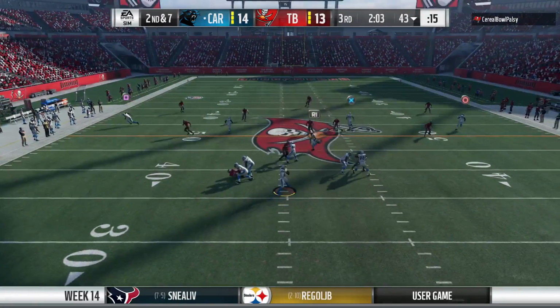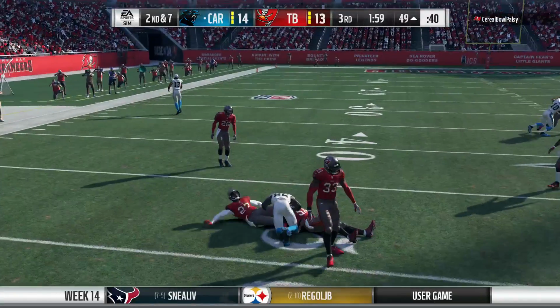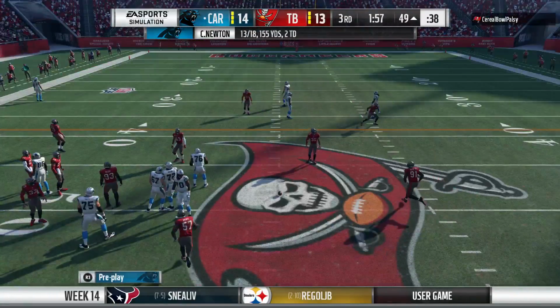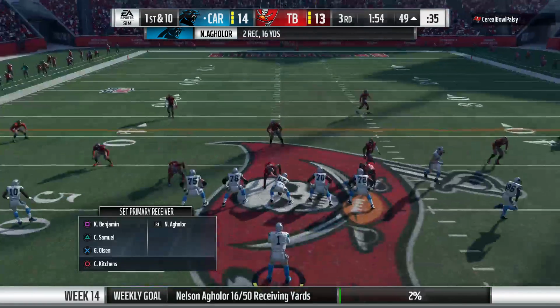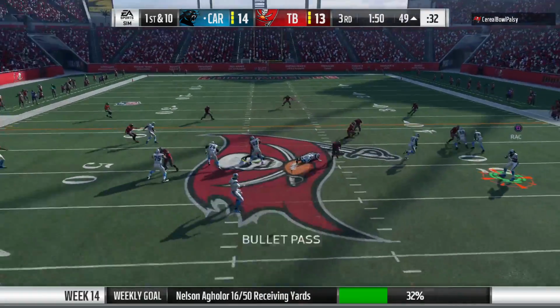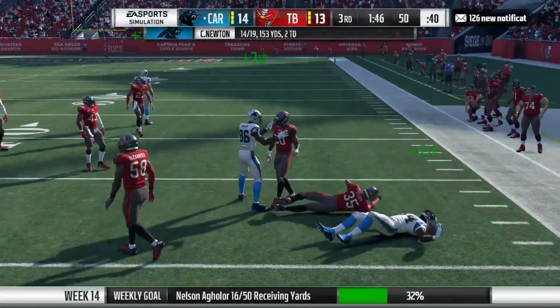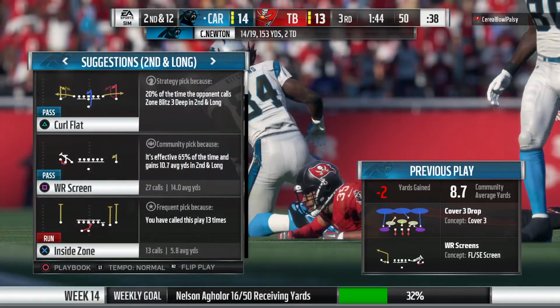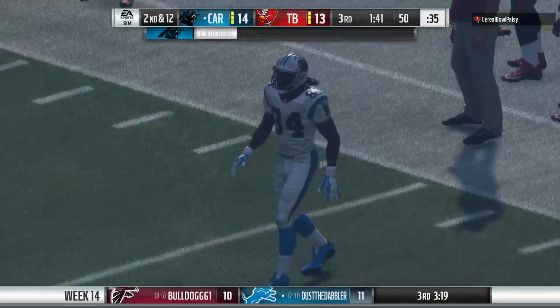On second down, here's Newton. It's complete left side to Aguilar. And he'll get it into enemy territory just across midfield at the 49. It goes as a gain of 8, and it moves the chains. Now a first down throw for Newton. Firing quickly here, and that's complete. And that play goes nowhere. Taken down, losing yardage at the 50, right at midfield.